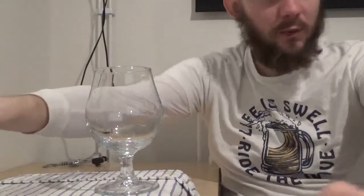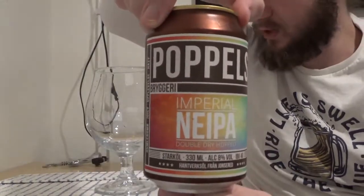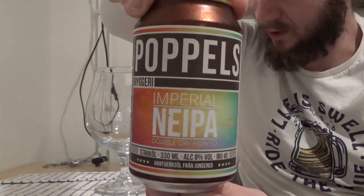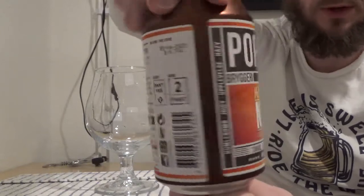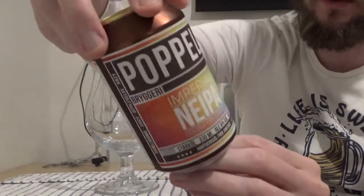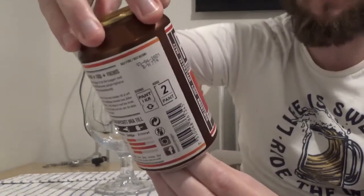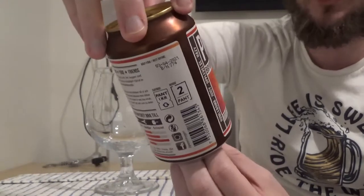So for this one, we are going to go to Jonsered, out to the east of Gothenburg, and we're having a look at another beer from Poppels Bryggeri. This one is the Imperial New England IPA, but I think that it might be called Humlebomb, Hop Bomb. I'm not sure actually what the exact title of this beer is, so I will need to check that before I publish the video. But this is the first one I'm having from Poppels Bryggeri in a can, which is quite exciting, and it's a New England double IPA, double dry hopped, coming in at 8% ABV. So this one should hopefully be really quite interesting.